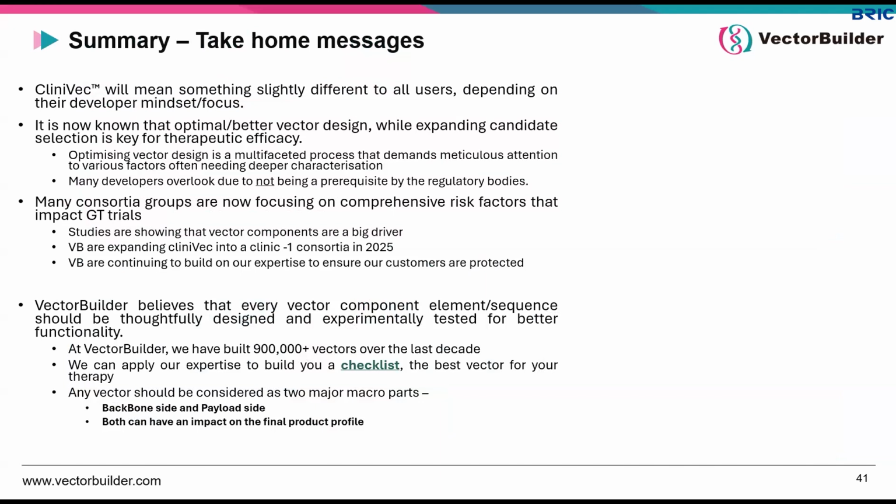CliniVec will mean something different to everybody. That's okay. It's now known that optimal design and better design is better for therapeutic efficacy. So therefore, optimizing design is more important now than ever, and is starting to become a prerequisite by regulatory bodies.